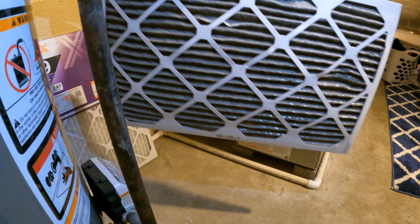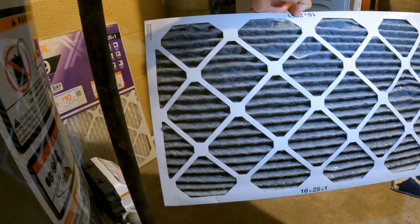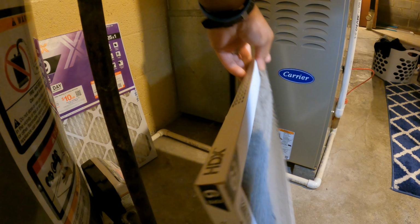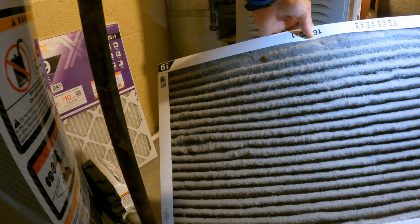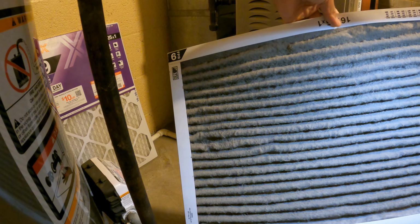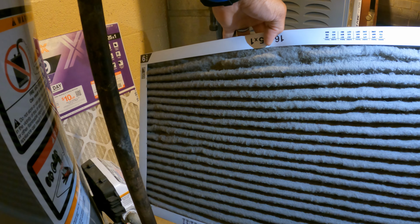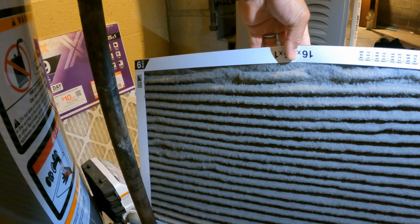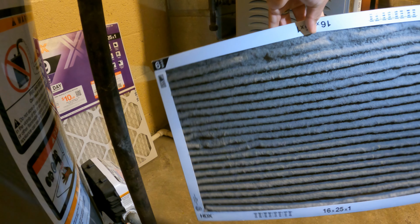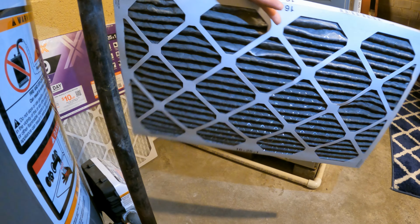All right, so here is our old filter right here. Not a whole lot of debris on it. It is darker in color, and that's exactly what you want to see. On this back side here, we do have a lot more dust buildup, and this is pretty much what you want to see when you're ready to go ahead and change out your furnace filter. So you don't want it to get any worse than this. This is our 3 month change out, so our 3 months of maintenance, 3 months of running the furnace, and this is what we got here. So let's compare it to our new.